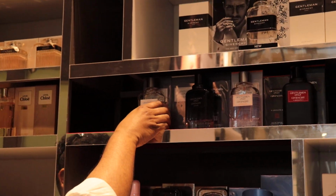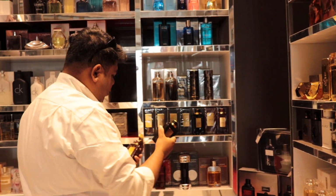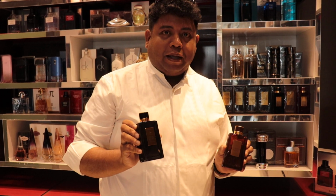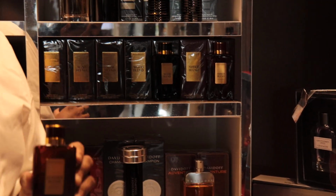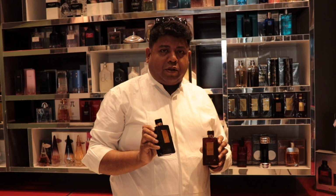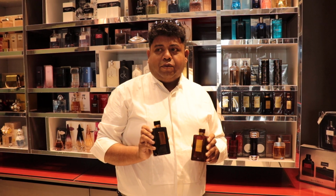Moving on to my last shelf, which would be the Davidoff. Now Davidoff has had two amazing launches, the Agar blend and the Leather blend, which are my picks from the entire blend range that they have over here. Let me tell you, this entire range is only available here and in Shoppers Stop outlets, and around Bangalore you won't be able to find them anywhere else except these two outlets.